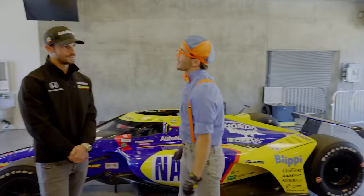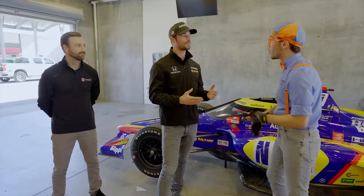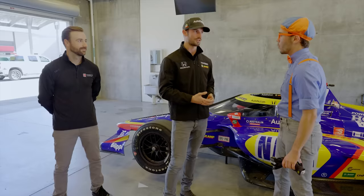Well, Blippi, driving a race car is incredibly physical. We have 4 to 5 G-forces, which is 4 to 5 times your body weight pushing against you in either a forward and back motion or a side to side motion. So we do a lot of stretches, James and I, before we get into a race car to do a race. Sometimes the races are 2 to 3 hours long, so you want to make sure your body's nice and warm and ready to go.